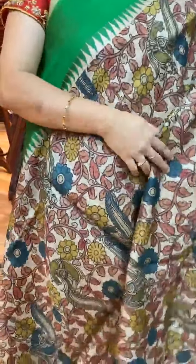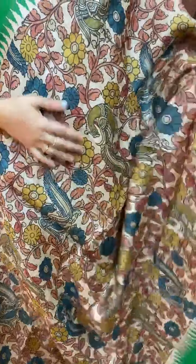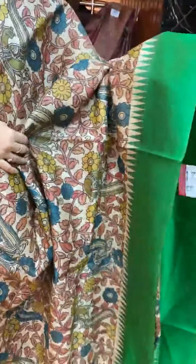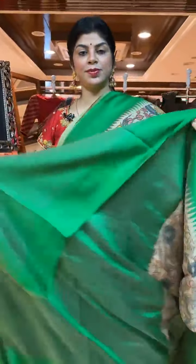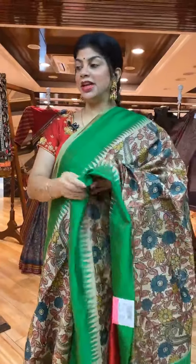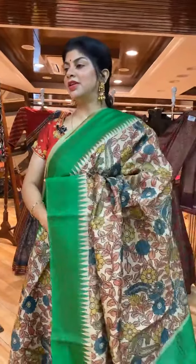Beautiful beige printed tussar matka, lovely kalamkari print. Border green color, plain contrast pallu, plain green color border with temples. Blouse, plain silk blouse with border, contrast blouse.